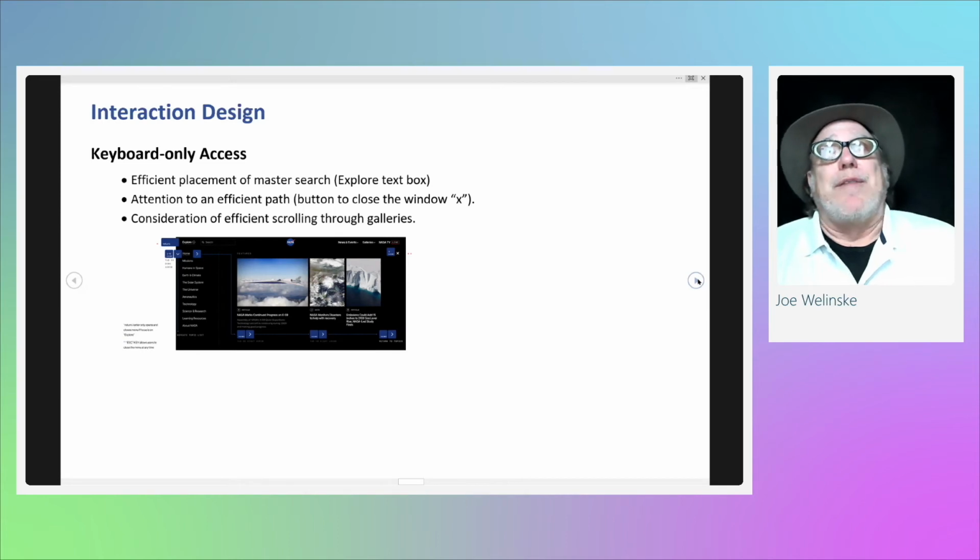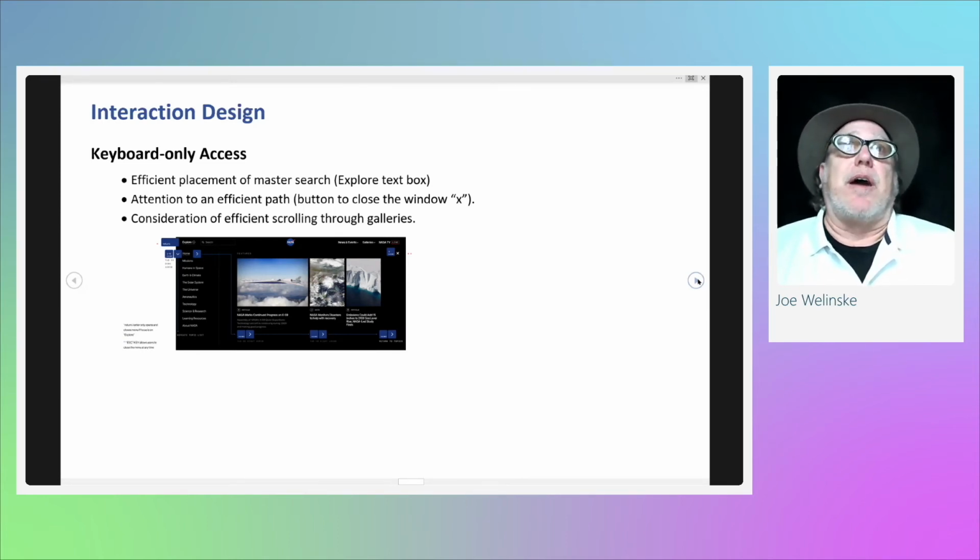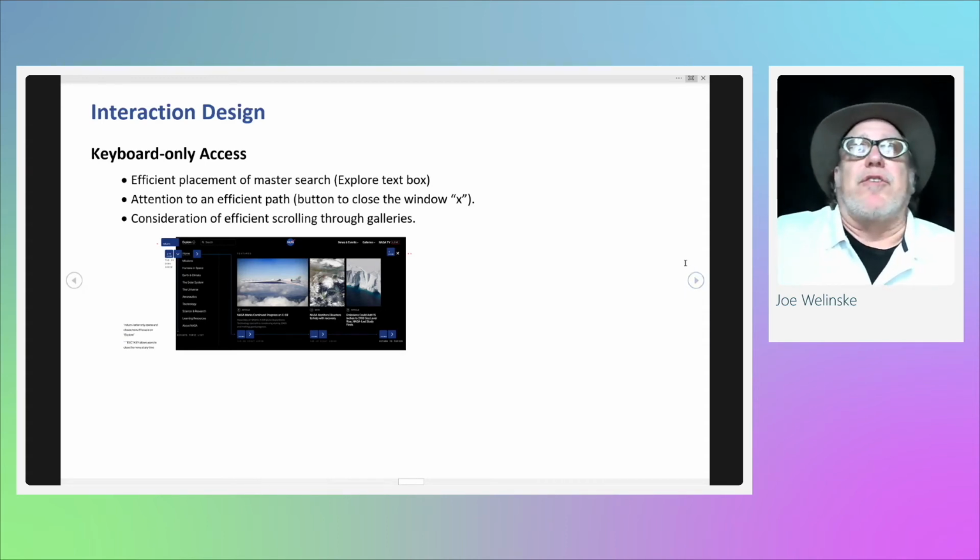And so the top left orientation isn't going to be relevant to a person who is blind, but the fact that it's that first placement in the tab order means that it is immediately available. And there's a screen capture showing that placement along with the other tabs.